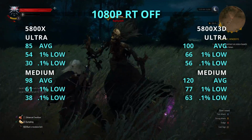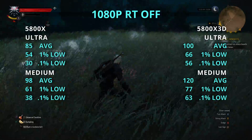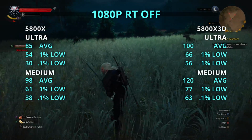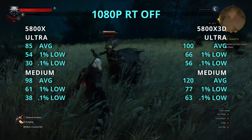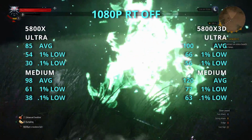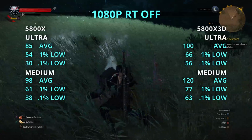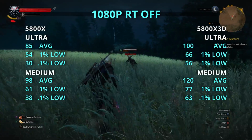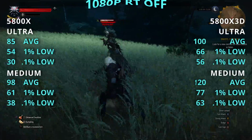Turning RT off, we once again see the GPU usage in the mid-50s at Ultra, and dropping to the low 30s at medium, giving us very similar FPS to 4K, even being worse in some areas for the 5800X. The 5800X3D pretty much matches its 1440p numbers, gaining a few FPS here and losing a few there.